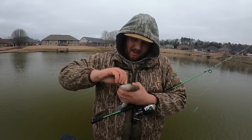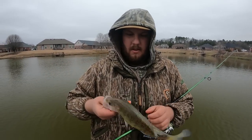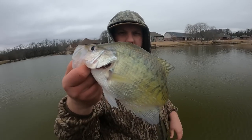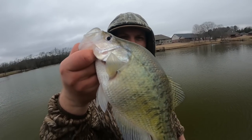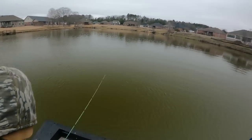I saw him rod bump. I know. He's like the other ones. We're not just ramming them. They're like attacking it, trying to kill it, just swatting at it. Yeah, right there is one. No doubt. It's probably like our second or third biggest of the day. Probably 12 incher. Yeah. Good job, buddy.